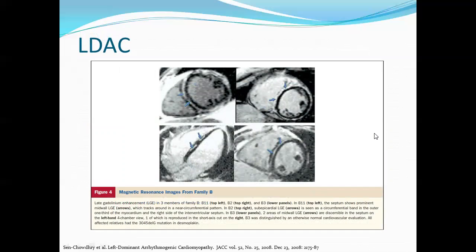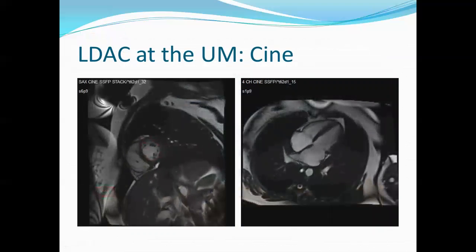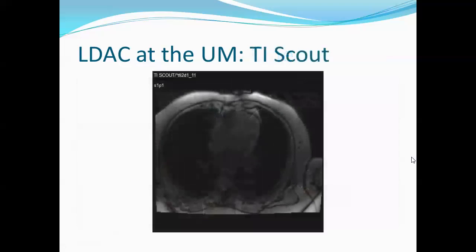And this is just another example, an example that we had at the U. This is one of our patients who, so far, everything looks fairly normal. The right side looks fine. There are no areas of akinesis. TAPSE looks okay. There's no significant regurgitation. And the LV looks more or less normal.